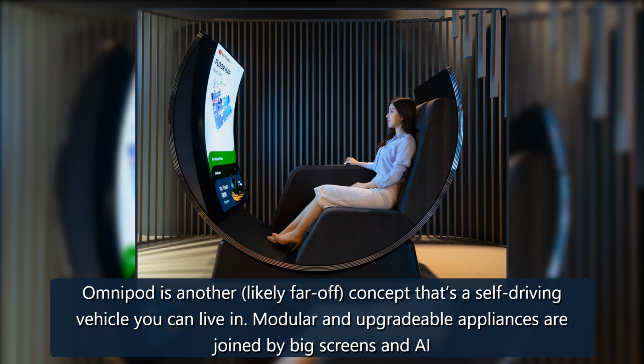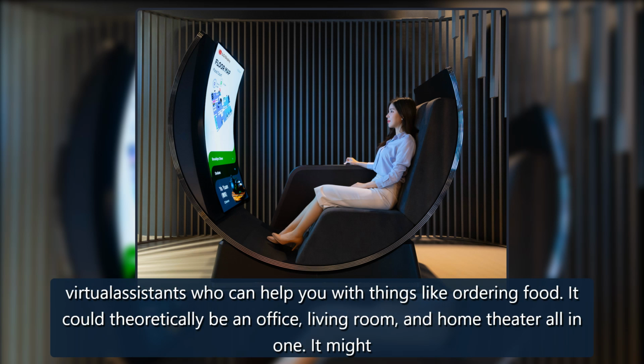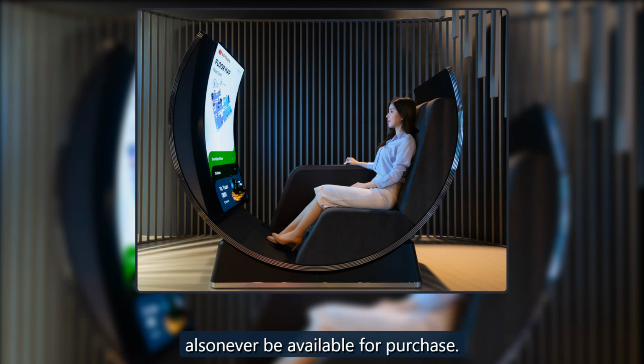Modular and upgradable appliances are joined by big screens and AI. Virtual assistants who can help you with things like ordering food. It could theoretically be an office, living room, and home theater all in one. It might also never be available for purchase. Just enjoy it now. Stand by ME TV.